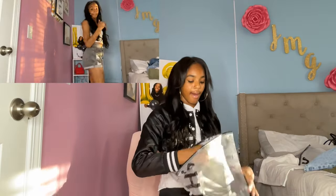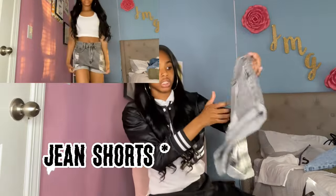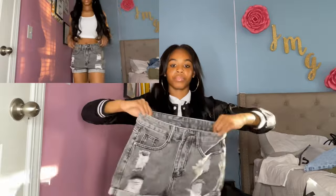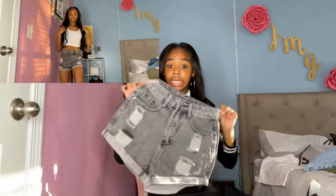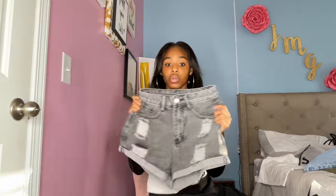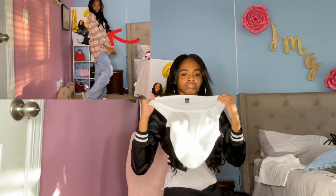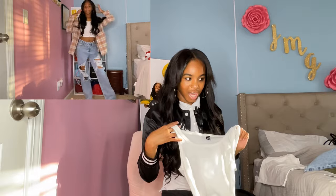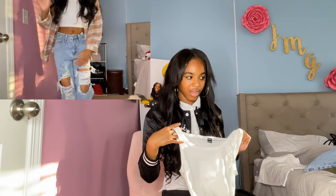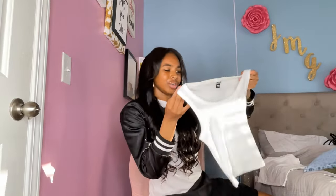We have, oh, I just needed some regular jeans, so I got these jeans. These look a little big, but we're gonna make them work, and I'm gonna try them on for you. I'm gonna tell you what size to get, what size not to get. I think I got an extra small or a small, but we have, I don't remember me getting this, but this is a shirt.